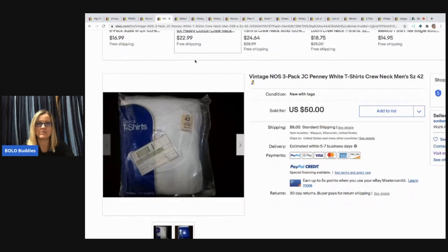The next item she sold, I love these types of bolos. The new old stock, just crew neck t-shirts, you guys. They're vintage. Somebody wore them a long time ago. They fell in love with them. They need them. They want them. They will pay for them.